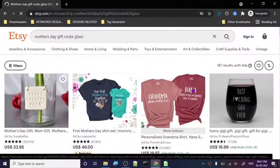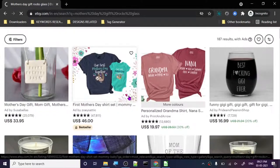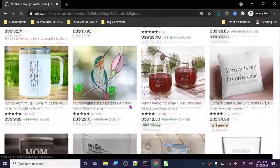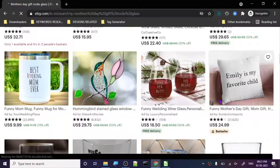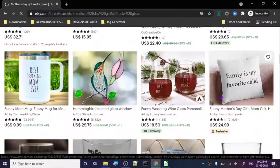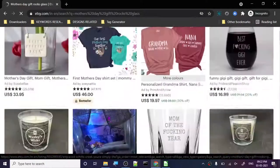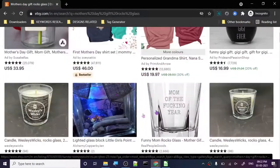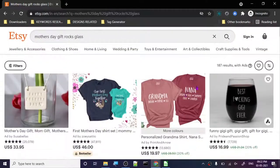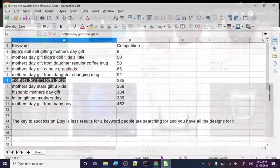Now, as you can see, people got these apparels and stuff too. Which is really good. And some pillows are ranking, and it is best sellers. Look how simple this design is. Jeez. Anyways, so yeah. Rocks glass, this is the niche, 187. Let's go to the next one.